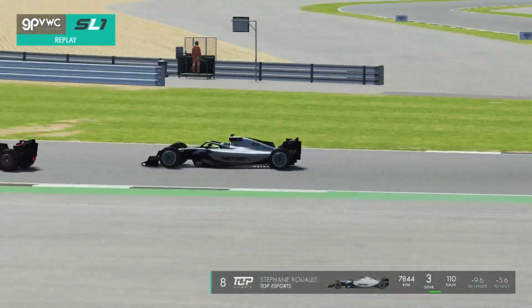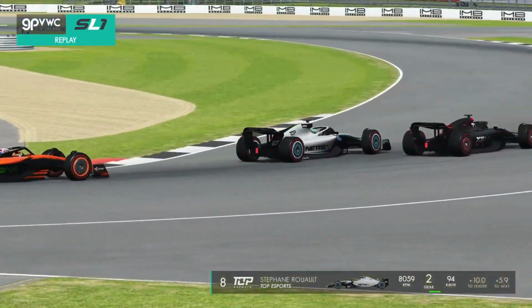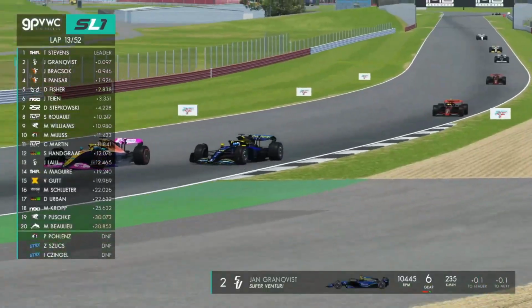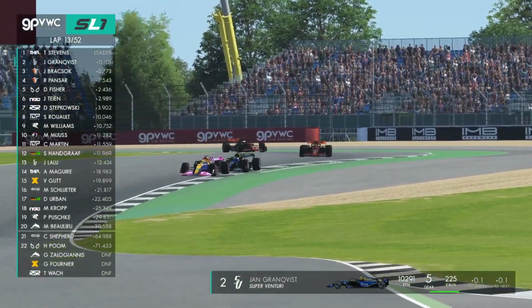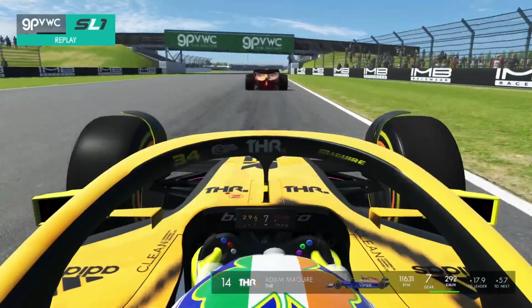There could be some traffic that plays a part here in THR's strategy, as this is a replay of Ruhl just getting the traction on the inside out of the loop. And look at Granqvist. Granqvist is on Stevens. Stevens no longer has the defense of Maguire up ahead of him, so he decides to dive into the pit lane. Here's a replay of Adam Maguire's move.